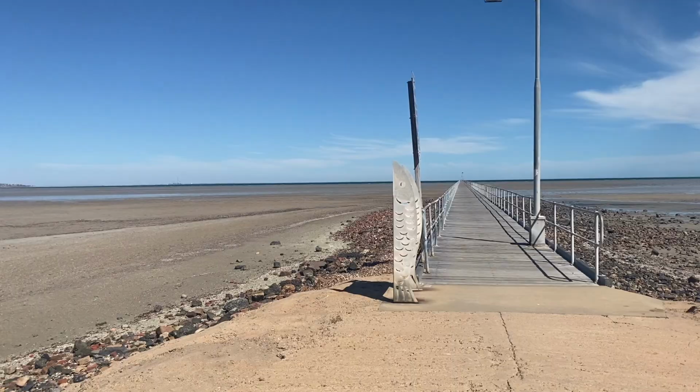But we're gonna walk a little bit along the jetty and yeah, maybe put the drone up, and I don't know if I'll walk the full 1.5k, but we'll see. It looks really, really long.